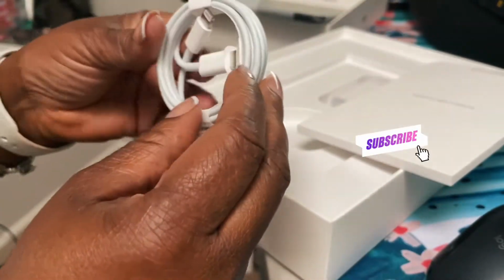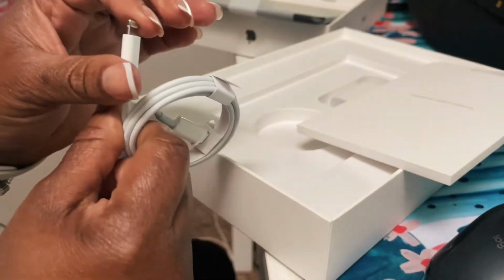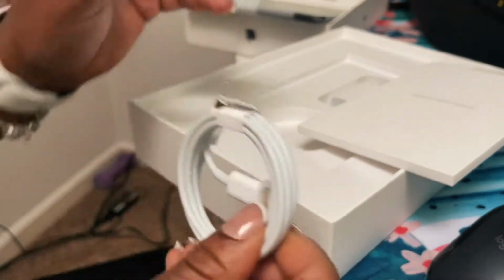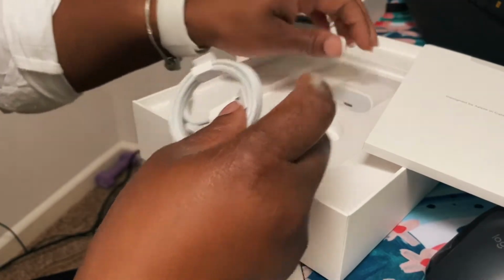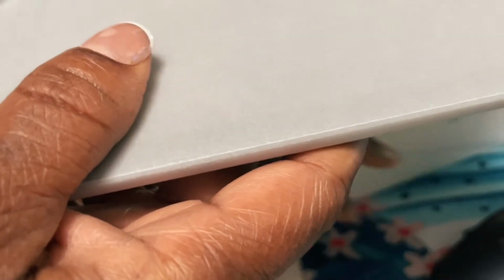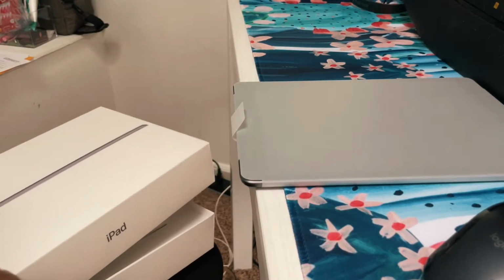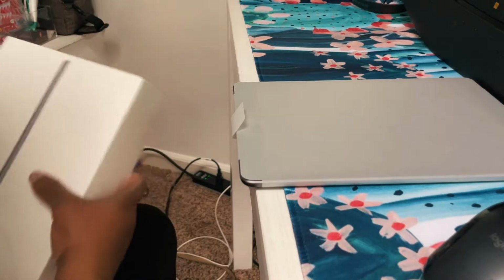The good thing is that the charging port at the bottom here is still the same. So I could use my iPhone charger, the longer piece, to actually charge it. But it's a C port charging brick. So that's pretty much all that comes in the box. And I did not get accessories yet. I know people wait to do the whole unboxing and get accessories, but I actually need to use this prior to. So hence why I didn't buy any accessories, and I'm unboxing it and not waiting for accessories.